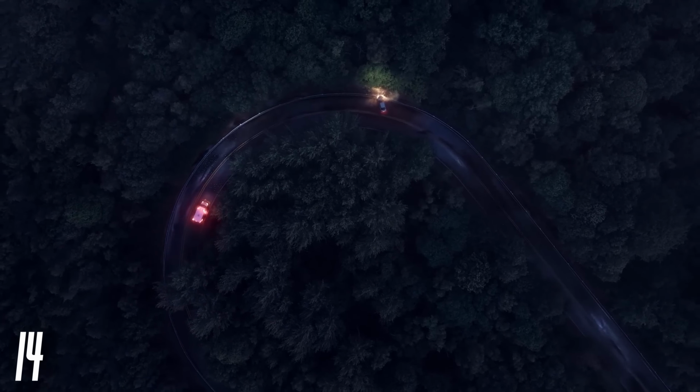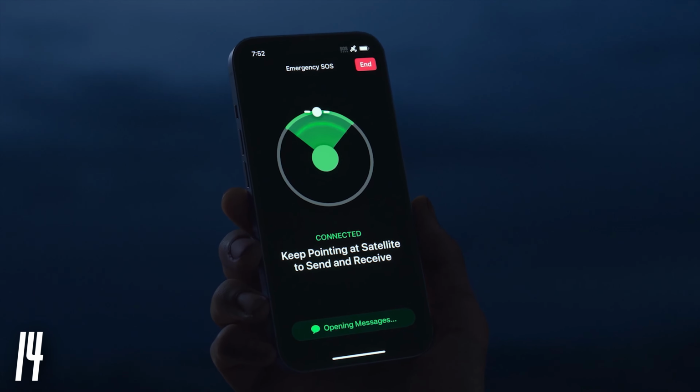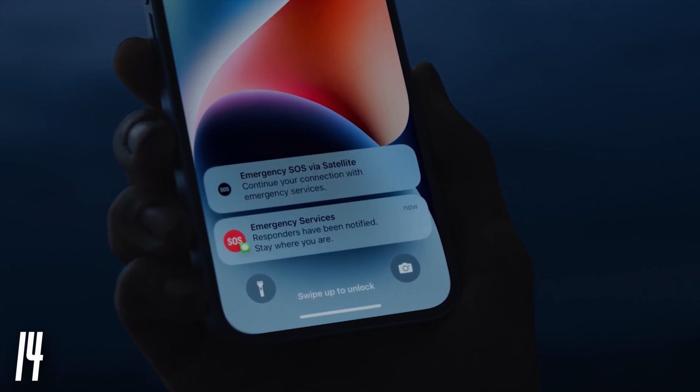It did also get the satellite SOS feature, so if you're the kind of person who often finds yourself off the grid where you have no cell service and you're worried you might take a fall or something like that, it has the ability to connect to satellites to contact the nearest emergency services to get you some help. Another feature that the 14 got is way, way better repairability, because now you can actually remove the back glass of the phone and repair that rather than having to laser it off or dip it in liquid nitrogen.